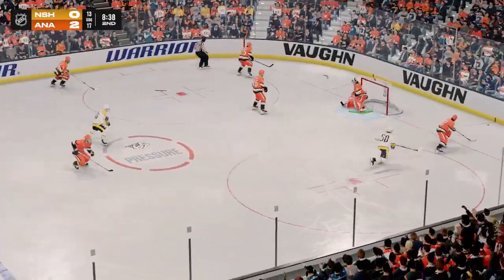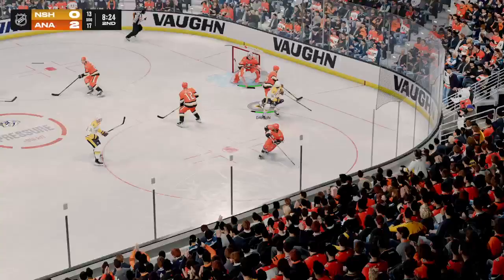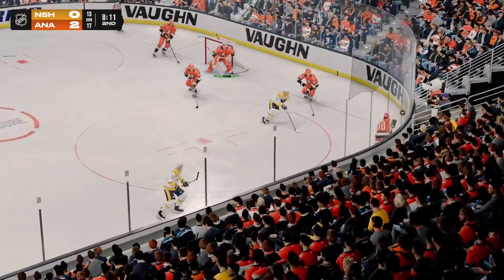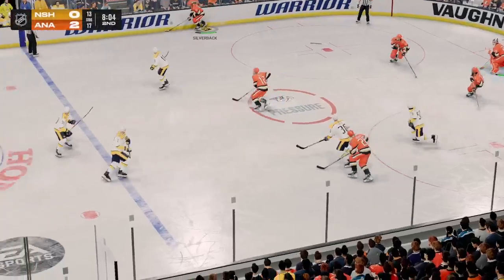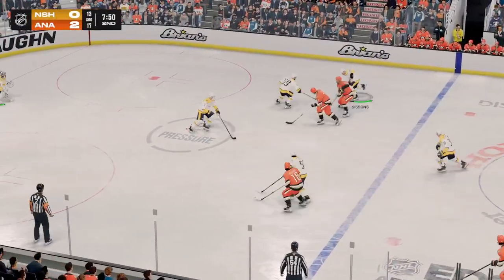Fires it into the offensive zone. Anaheim's got the puck. The Ducks get a hold of the puck in their own end. And some good footwork to kick it away. And he slides it quickly to Silverberg. Here they come up along the wing.